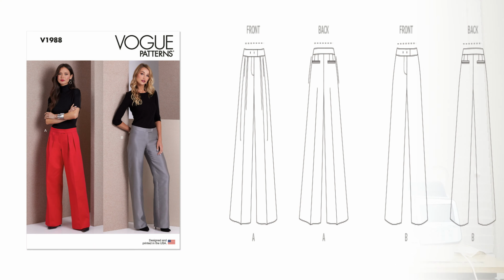Moving over to the next pattern is 1988, which is a pair of Misses pants. So for this one, it's a low-rise wide leg pants. It has shaped waistbands with bar tack, hook and bar closure, a fly zipper closure, and an invisible hem. Now view A has a pleated front, side seam pockets, and is loose fitting through the hips. And then view B has your flat front and is fitted through the hips as well. It is an average to sew pattern.